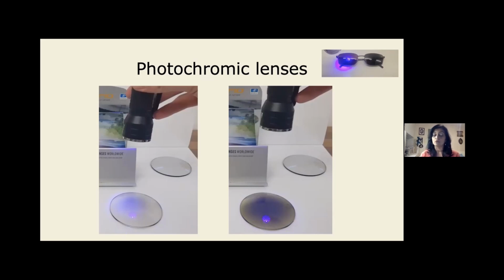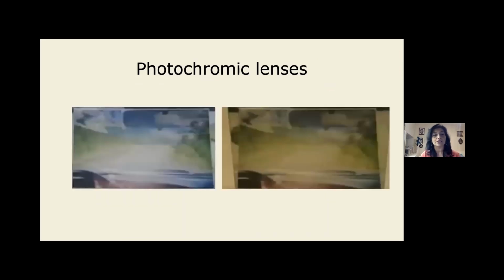But when you then move into the room light where there's no bright sunlight, they do fade off, but it takes a while to fade off. So that transition, you need to allow for that transition time. And again, here you can see on the left, the image without the photochromic lenses, and on the right where everything is just gone dark with the photochromic lenses, but the clarity hasn't improved.